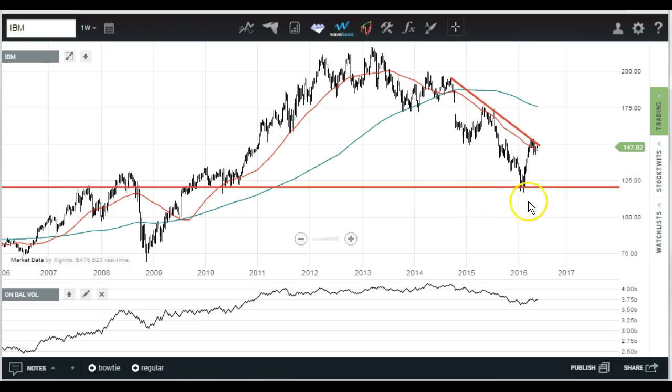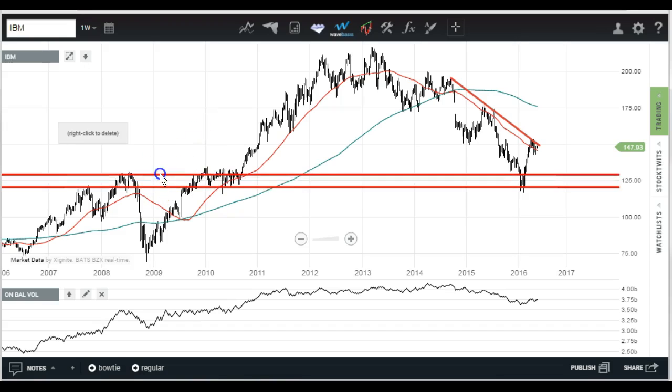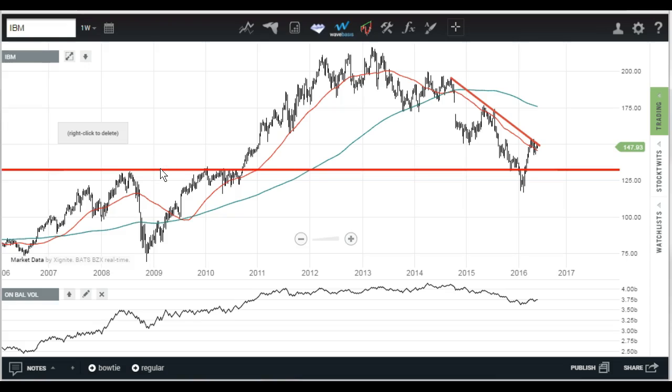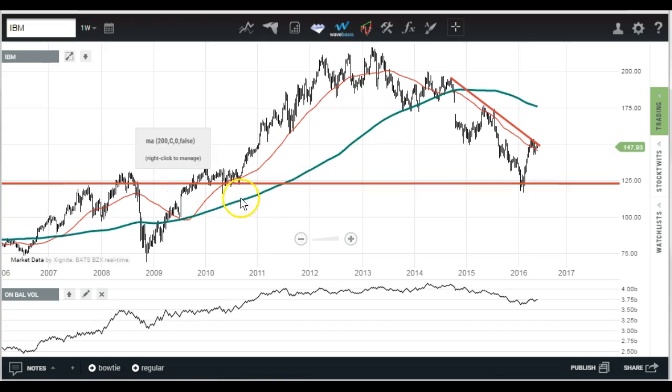All right, I drew the line here. Yes, it's a little subjective. I drew the line here at the bottom of this congestion zone. So that would be a support level. Now, yes, you could argue to draw it at the 2008 peak, possibly the peak of this congestion zone right around there. But if you look a little closer in here, what's going on right there?